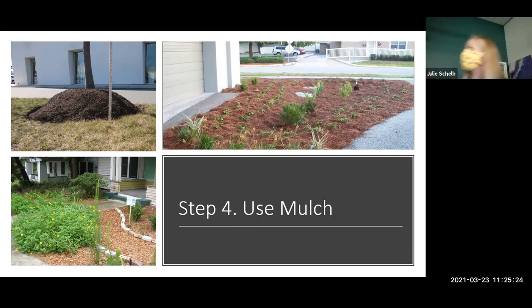And so as you can see in that upper left picture, again, we recommend a 2 to 3 inch layer. That's sufficient. You can see in that picture, that's way too much mulch. Mulch is beneficial in that it retains soil moisture, but when we pack it against the tree trunk, it's going to hold moisture against that trunk, and that's not beneficial or helpful for that tree. That can actually cause that tree to decline. That's also inhibiting the roots in the soil and the oxygen exchange that occurs by that mulch being too thick.